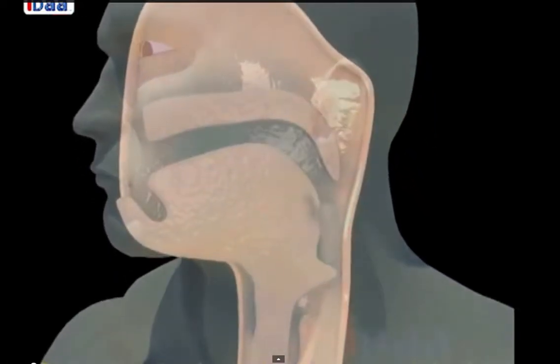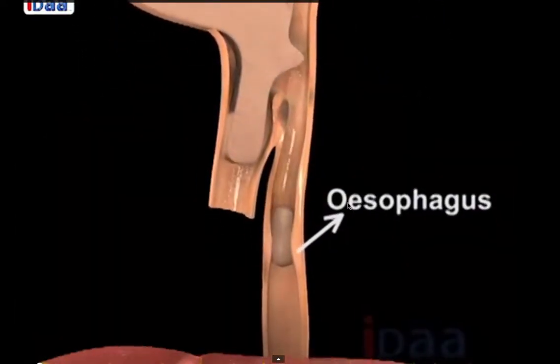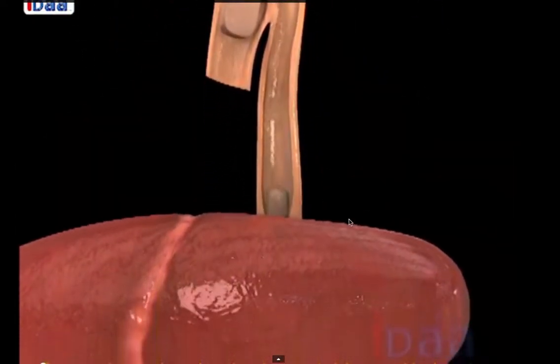Okay, friends, here's a quick overview of the digestive system. I'll try to run through it as quick as I can. So if we just go through the parts and pieces, here's the oral cavity, buccal cavity. So we move down the esophagus, notice the interesting spelling, British.